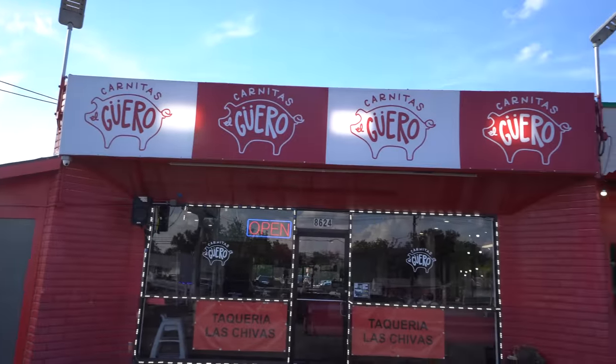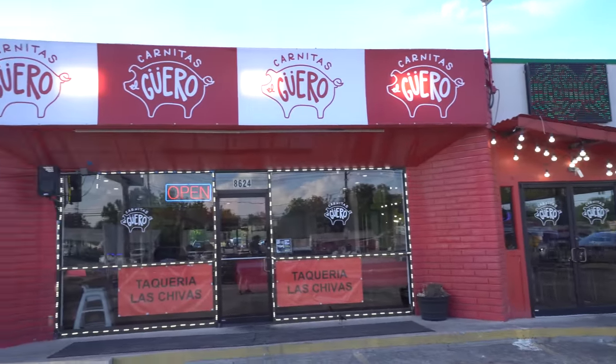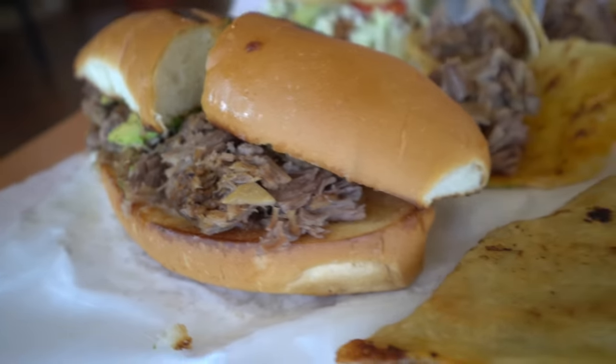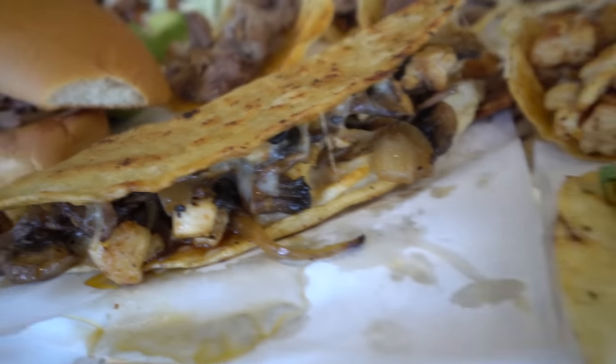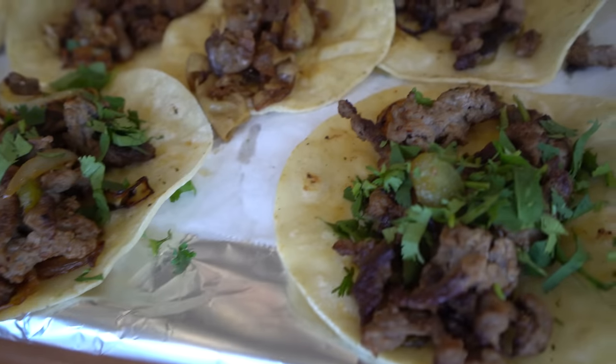Guys, today we are on our way to Austin, Texas, to Carnitas El Guero, which is a Mexican restaurant, specifically more like the Michoacán-style carnitas restaurant, which offers this giant Mexican food challenge. It is a $100 price tag, free if you can complete it in the 45-minute time limit. Like I said, there's a lot of food.